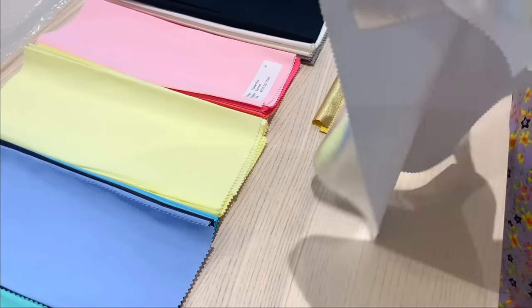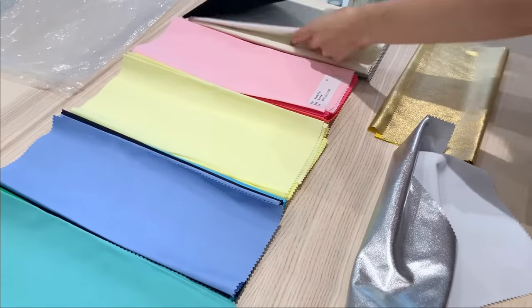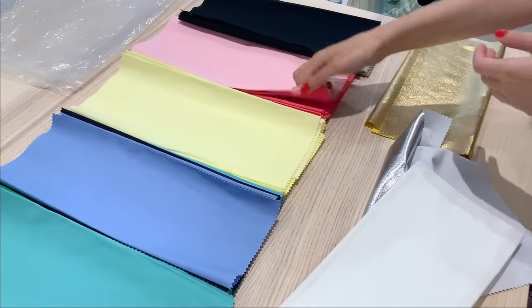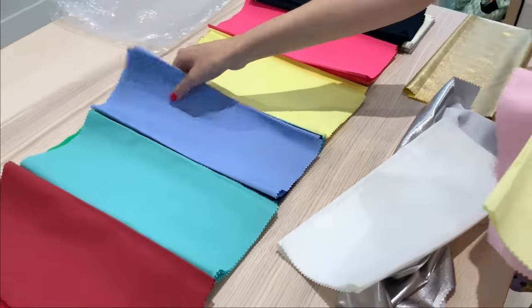I'm going to keep this one up. Maybe take a pinch of this. A little bit of this. Oh, it's all the ones off the top. I feel like I'm cooking.